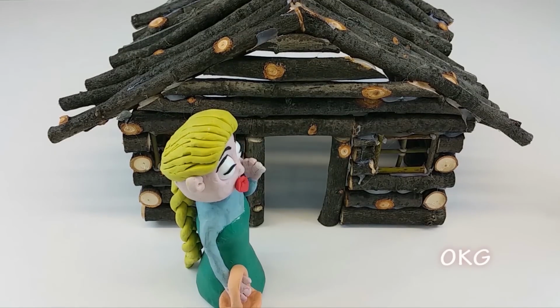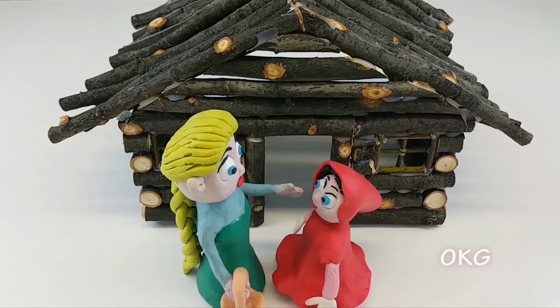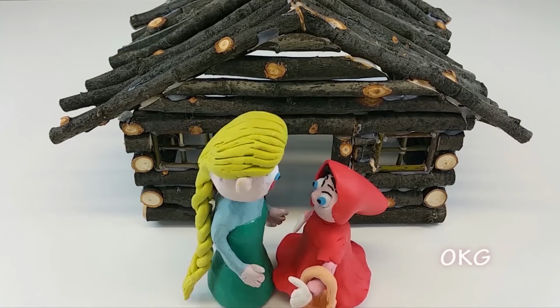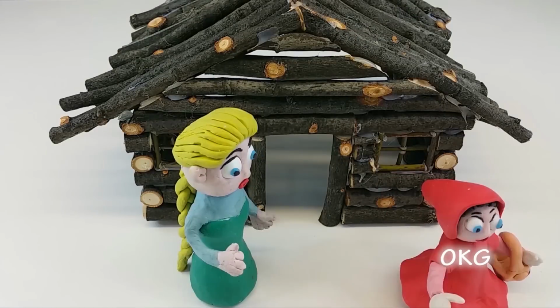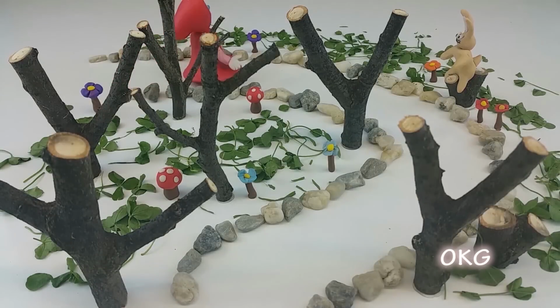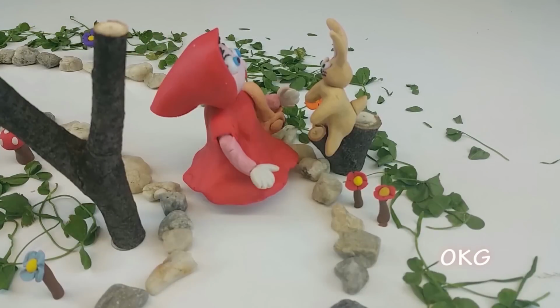Red, where are you? I'm here, Mommy. Be a good girl and take this basket to your grandma's. Okay, Mom. Hi, Bunny.